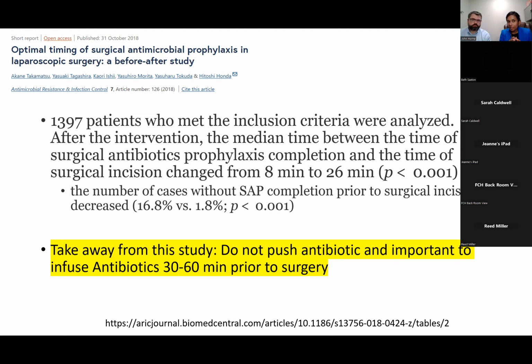So it's really important as part of our practice to evaluate in your OR that you're not pushing the antibiotic, for example cefazolin, without enough time to get into the bloodstream and into your tissue. Ideally, your antimicrobial should be given between 30 to 60 minutes prior to surgery. That is a really important takeaway, because when you're doing your gap analysis, you might say, oh, antibiotic given pre-op. But you also have to check the timing of the antibiotic and how fast they're giving it.